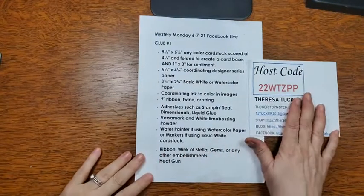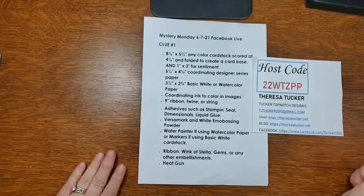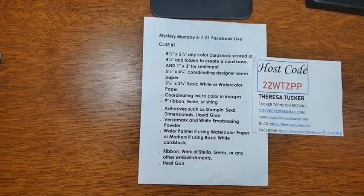So this is the first clue for tonight's mystery stamping. So go ahead and get your items if you don't already have them.